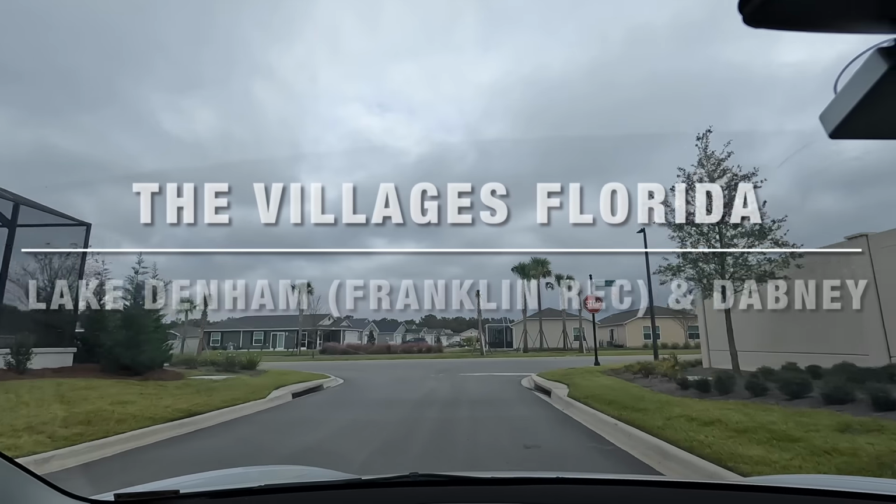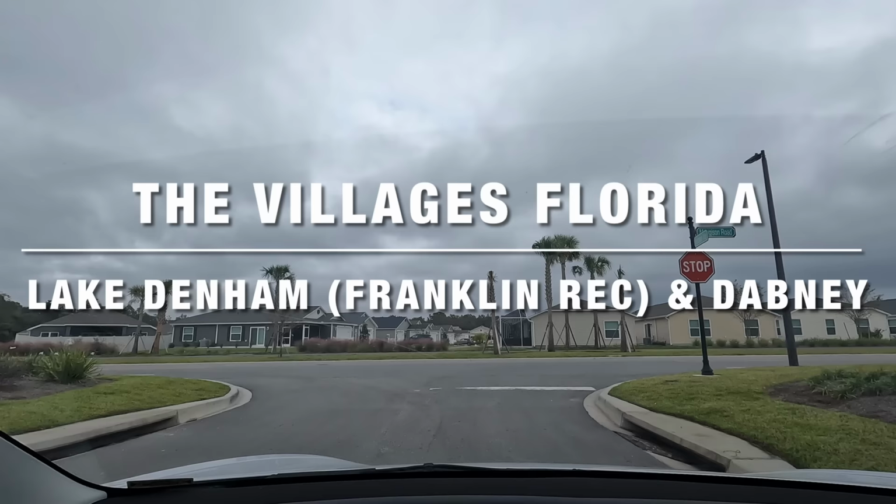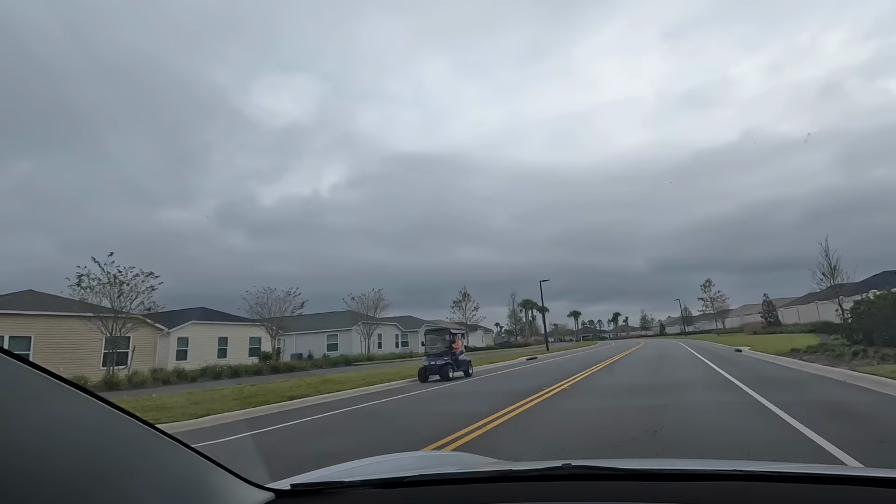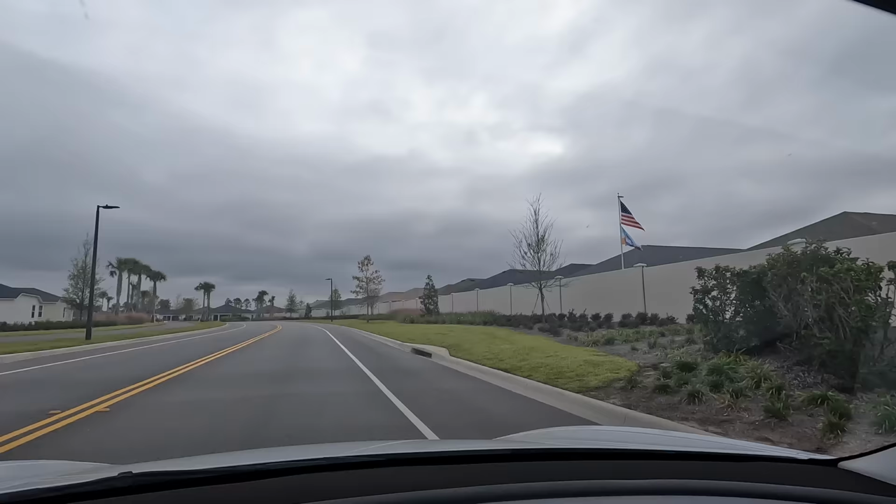Making our way back out to Megason Road. And right across the way are some of the patio villa homes. We're going to hang a right here on Megason, and then make our way. Oh, check it out. There you go. Not only got the United States flag, but it's 5 o'clock somewhere flag flying. But they're fun neighbors to have. Yep.